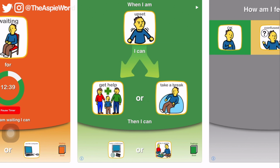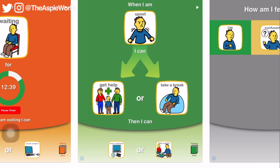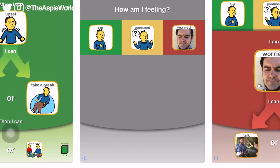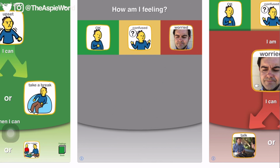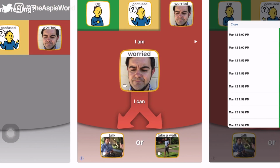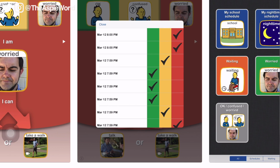But check it out. Look, when I am upset, you can go to your mum and dad for help, or you can take a break, and then you can watch a DVD or you can play some games. Now, this is really interesting because this also tracks with a feelings book right down the bottom there. I don't know if you can see that, but there's a little green feelings book where you can log how you feel, which is pretty amazing. How am I feeling? So you can point to show you how they're feeling. So you can say, I'm feeling okay, I'm feeling confused, I'm feeling worried, I'm feeling upset, I'm feeling scared. You can fill this with whatever you want. So you can tap that, and then the parents will know exactly how their child is feeling because they've expressed it in this specific way.